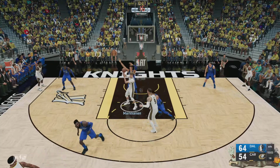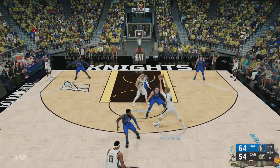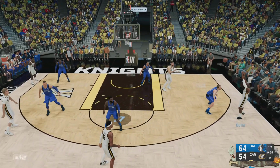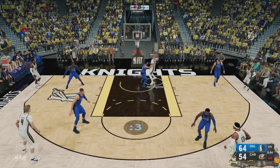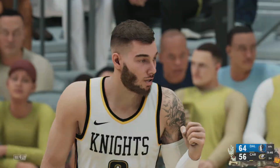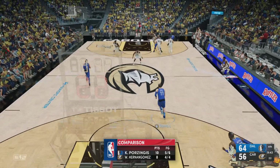Inside. Back to Markkanen. Pass to Craig. Hernan Gomez with it. Uneasy, too, on the layup. Just selling the defense on the pump fake. The Mavericks leading.